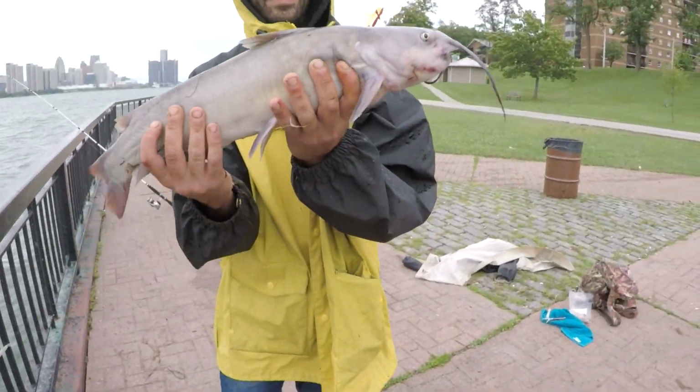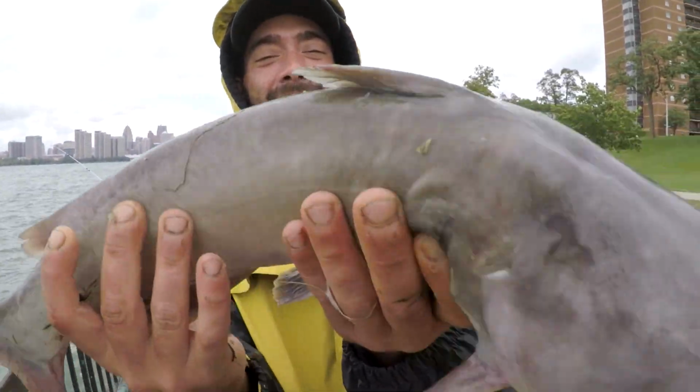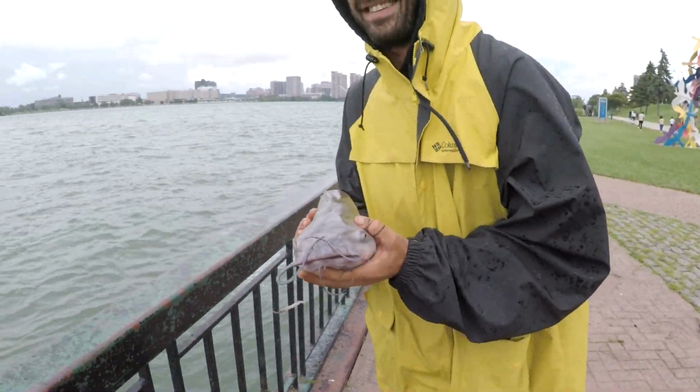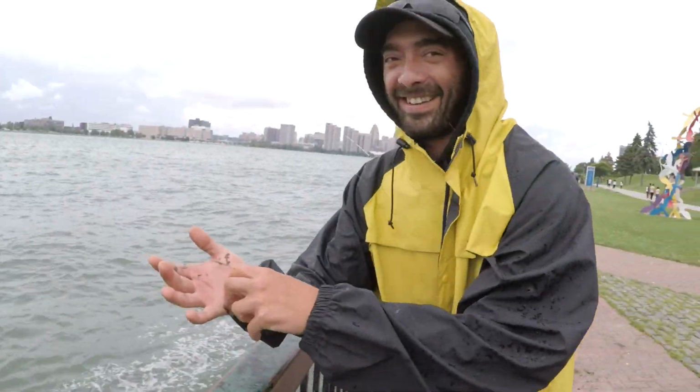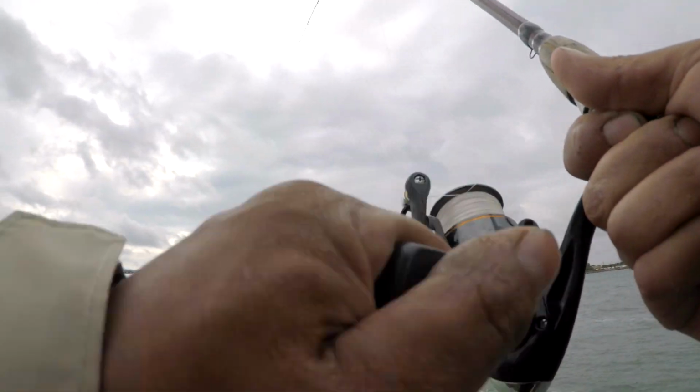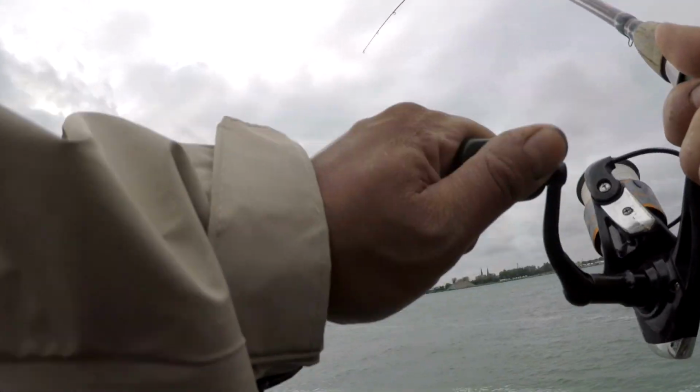It's grunting at us right there. There's Mikey Fowler right there. Check how blue that is. Oh, nice catch, nice catch. Thank you, brother. Back in the water it goes. I can't handle her no more. Cheers, bro.